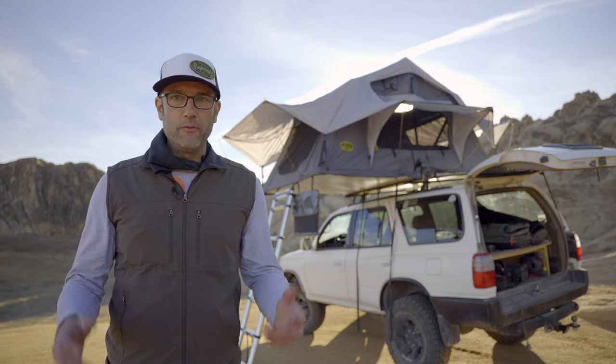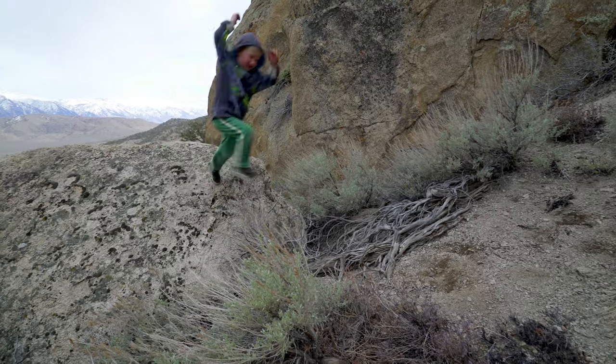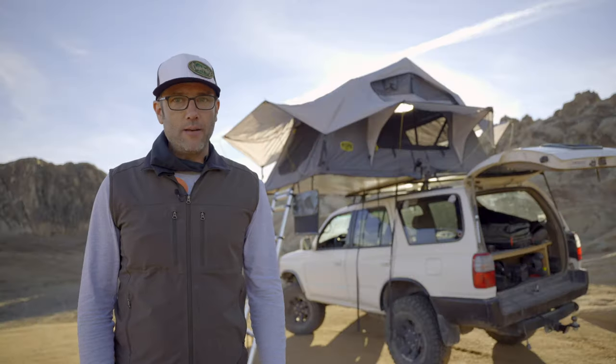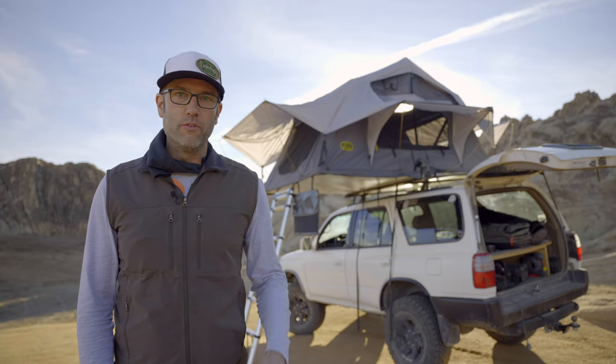Or it's getting dark and we need to go to bed, or we wanna go for a hike and explore the area that we've chosen to camp in. And on times like that, it's really nice to have this rooftop tent.